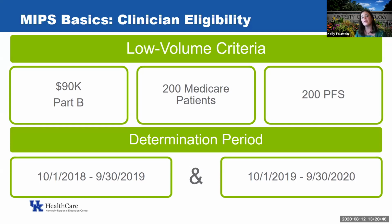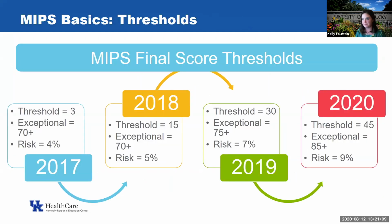Now, CMS is going to look at 2 different snapshots to determine whether or not you're eligible. And they're actually going to give you an eligibility status twice during the year. The first snapshot would be October 1st of 2018 through September 30th of 2019. And then the second snapshot is going to run October 1st, 2019 through September 30th of 2020. There's always kind of a long stretch.